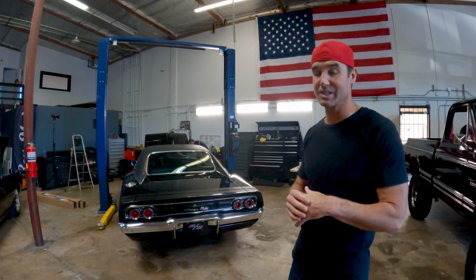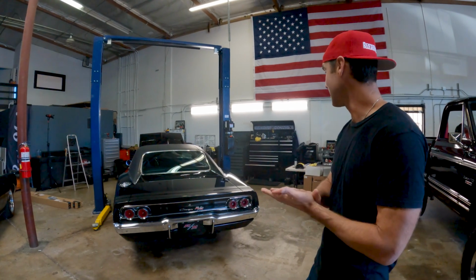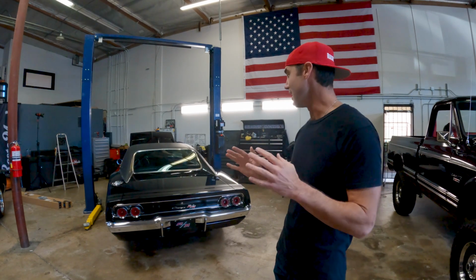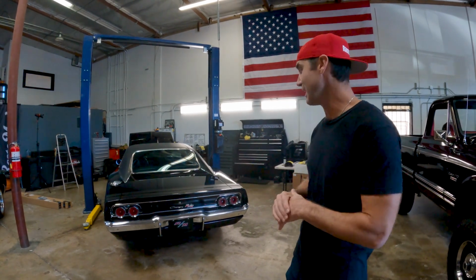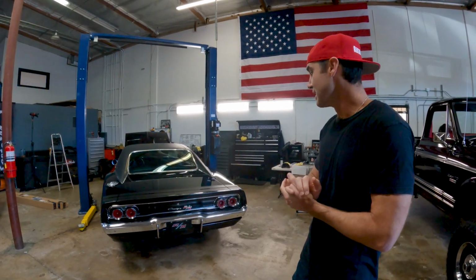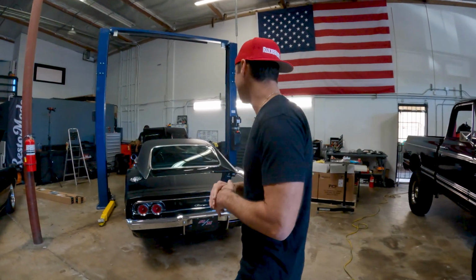As such, it's just incredibly beautiful from the outside. The body lines and gaps on this car are unlike anything I've ever seen. It's razor straight. The paint is absolutely gorgeous, like a 10 out of 10, which I never say. And it's just beautiful. I mean, check this thing out.